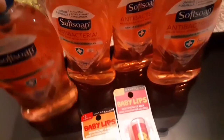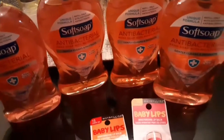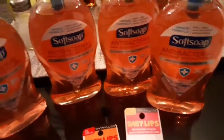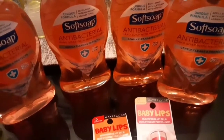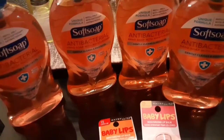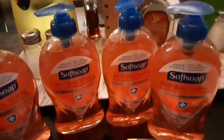Okay guys, here are the items from my CVS haul. Remember guys, this is an advertised deal for the Softsoap. It was unadvertised last week and still unadvertised this week. The only difference is that now you're buying one and getting one 50% off instead of buying four for $10. But you still need to spend $10 in order to get the Extra Care Buck back.